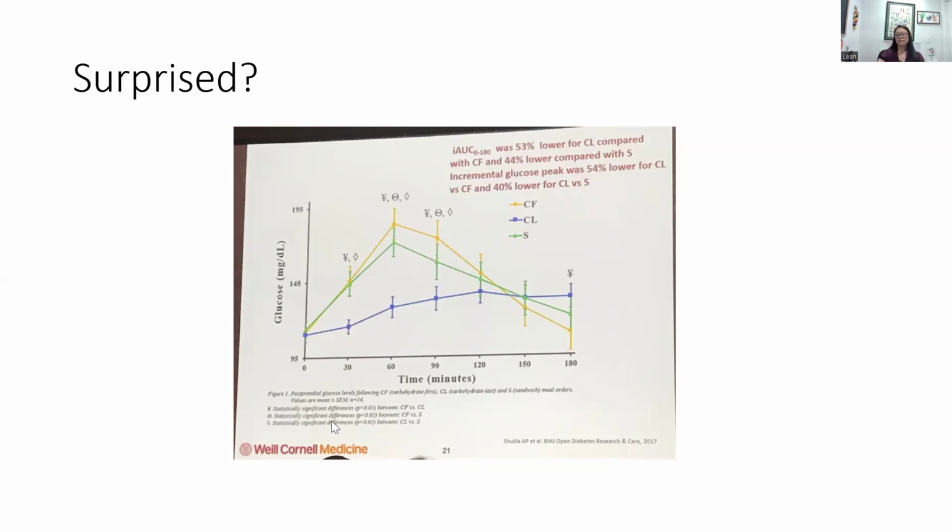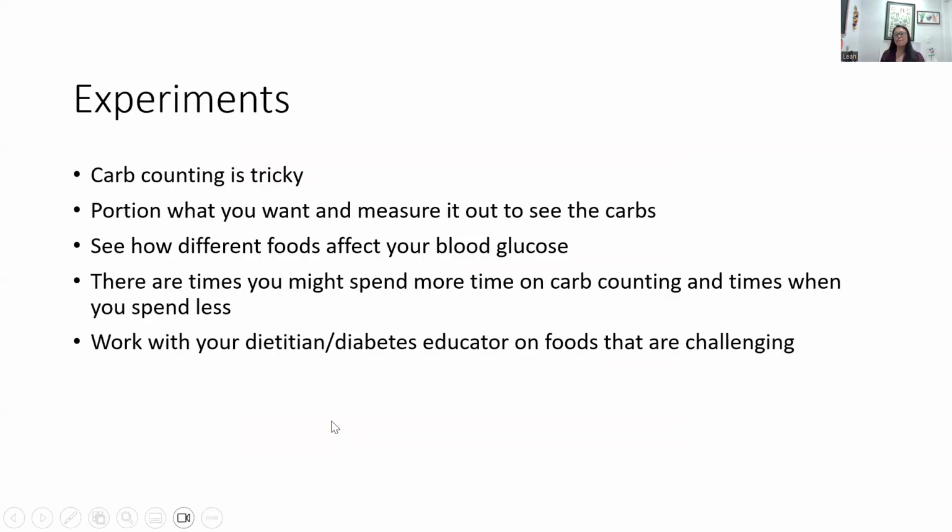So to wrap up, I do acknowledge carbohydrate counting can be really tricky. And the reason why I chose this topic to talk about is we've not ever done a wellness group really focused just on carbohydrate counting. So I really wanted to put some of that information out there. If you want more information, you can always get a referral to dietitians wherever you get your healthcare. Stanford Healthcare also has carbohydrate counting classes as well as classes for people living with diabetes and prediabetes. So there's a lot of education out there.